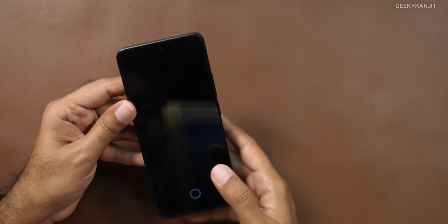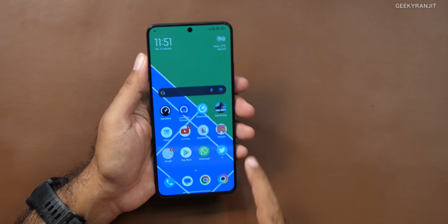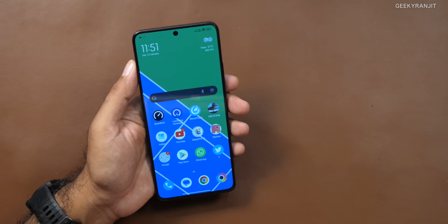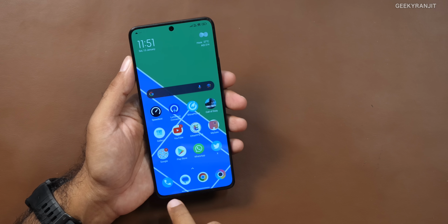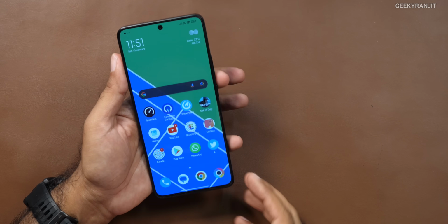Another thing that I did not expect is that the bezels, if you notice, the border is very less on this smartphone. This is again generally not found in mid-range smartphones. Generally the bottom bezels will be thicker, but here again, if you notice, it's very slim.